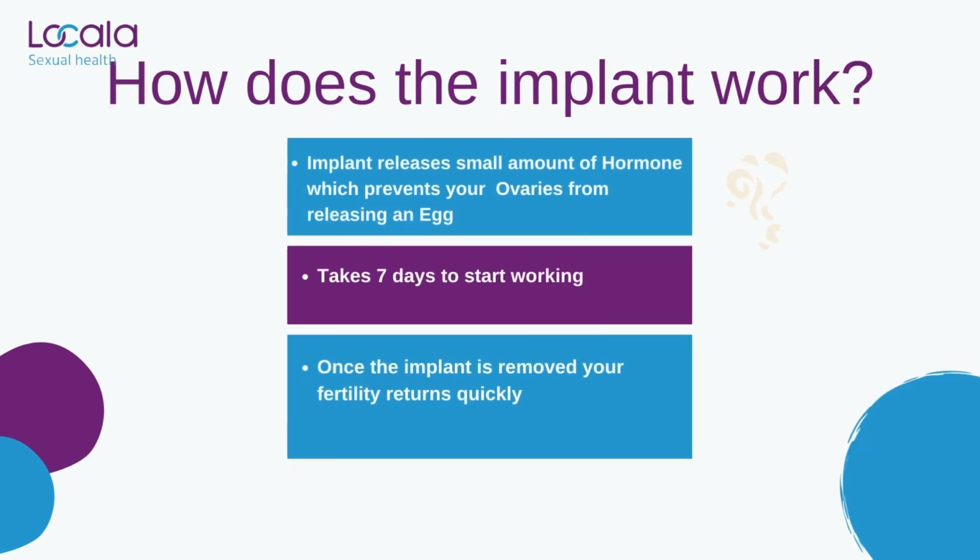The implant releases a small amount of hormone, which prevents your ovaries from releasing eggs. It takes 7 days to start working, so we advise you to use condoms or another form of contraception for the first 7 days. Once the implant is removed, your fertility will return quickly.